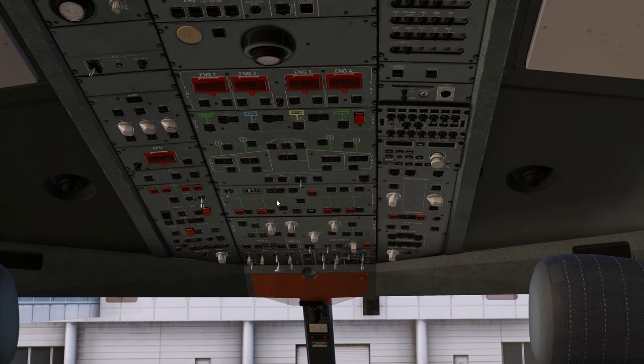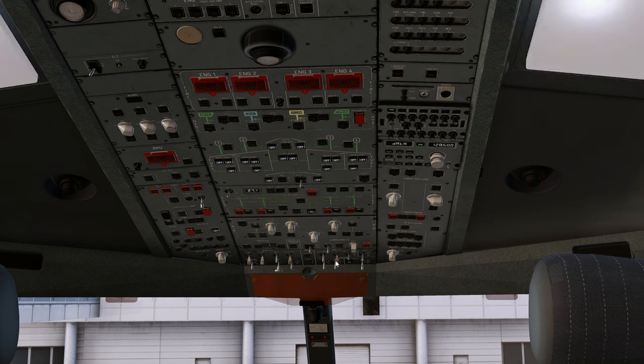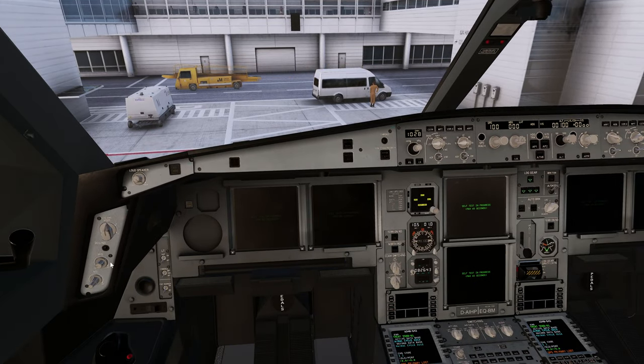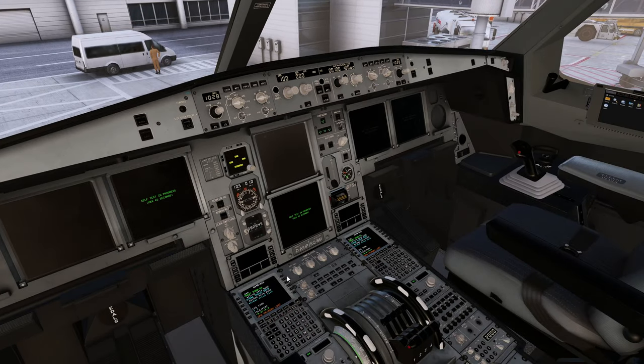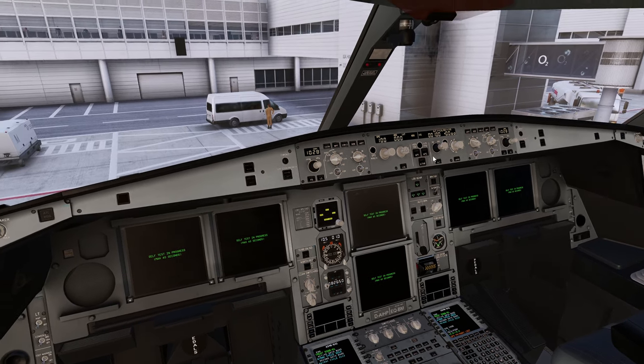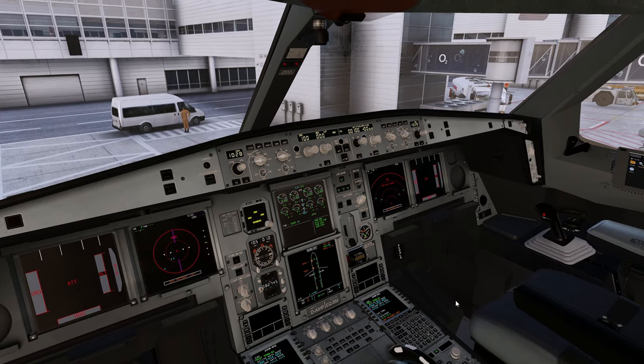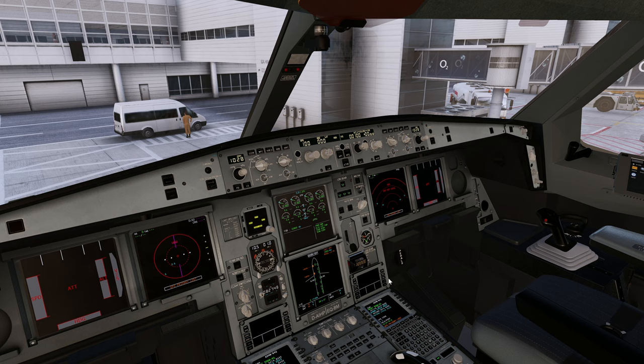So, 1, 2, 3, and the APU battery. Verify that the exterior lights are all off, which they are, and then we can apply the external power. A is currently available, so we'll turn on A. That's all we need. All right, so the aircraft and the flight warning computers are powered up.